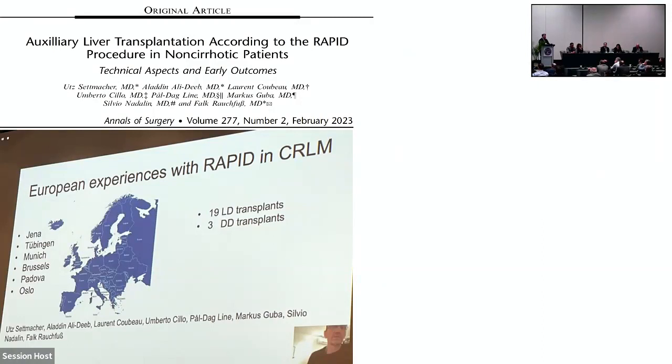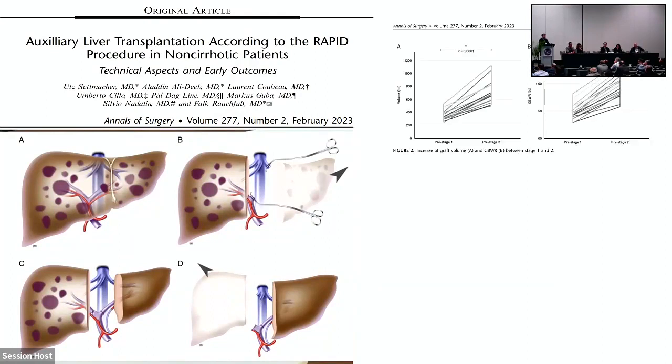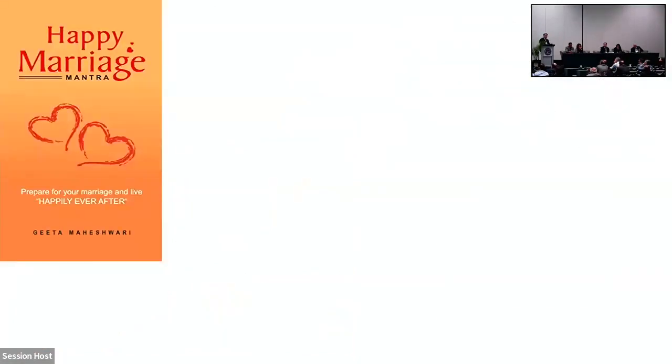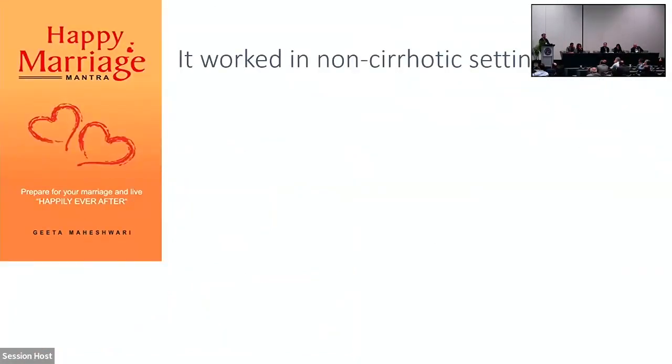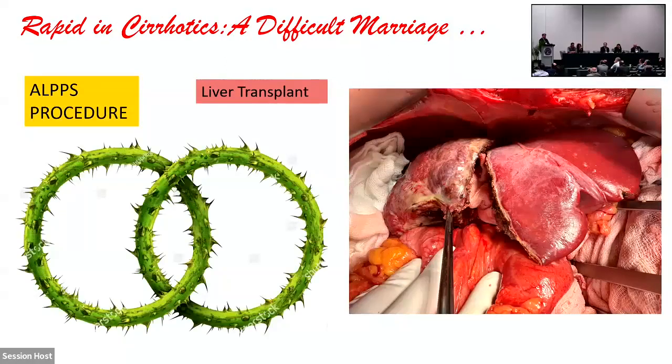The recent 6 centers in Europe show that there's a rapid generation, and it is supposed to be a happy marriage in the context of a liver setting which is not cirrhotic and not a pulmonary hypertension setting. But in a cirrhotic setting, where pulmonary hypertension is present, things are a little bit different and this is a little bit more difficult.